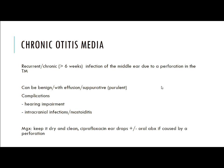And the management is just keeping it clear, clean and dry all the time, so making sure you dry it well after a shower. You can get ciprofloxacin ear drops, and if they do have a perforation, you can give them oral antibiotics in that case, but I don't think you'd get asked much about that.